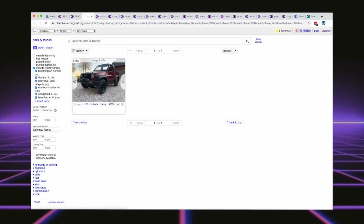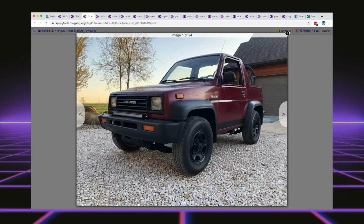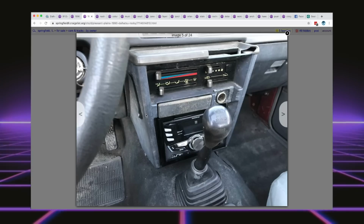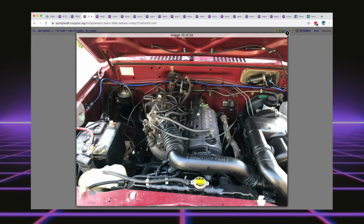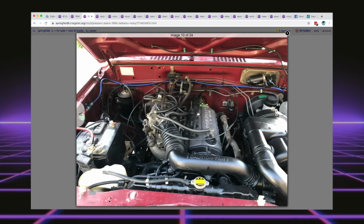Here's another one. This one is just under 4 grand, maybe a little bit more rough than the other ones, but you can find Daihatsu Rockies. Surprisingly, I found more of these than I found of Subaru XTs or Nissan Pulsars. How is that possible? Okay, off to the next one.